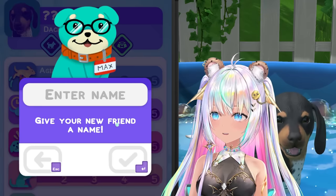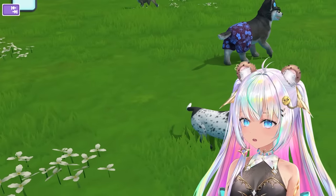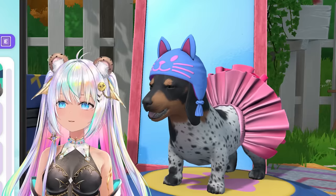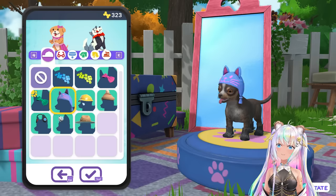Let's name the pup Pebbles. That is so cute. That's a perfect name for her. She's so beautiful. She's kind of a cookies and cream color too. Now let's get her dressed up. Cat hat. She can match with Tiny. Maybe she would like to wear this skirt too. Ooh, look at Tiny though. Tiny needs a bath really bad.